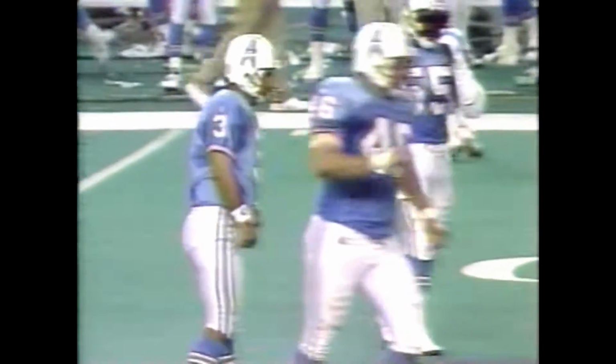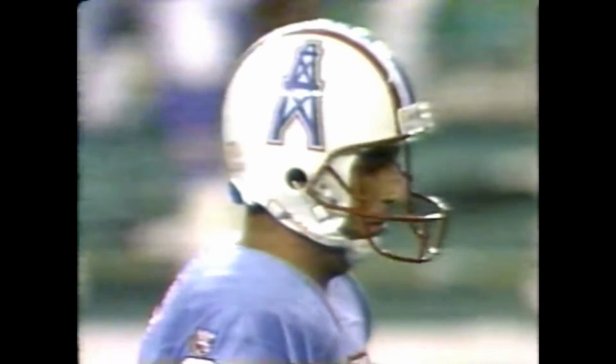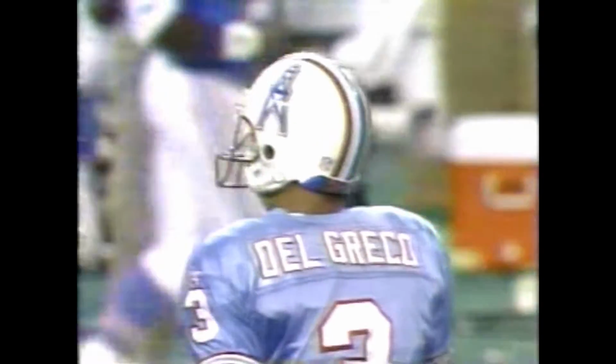Jacksonville. Now he will have approximately a 52-yard field goal. He has hit from 53 today. He's 3 for 3. This is for the win, and Jacksonville's going to ice him with their last timeout.